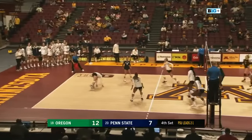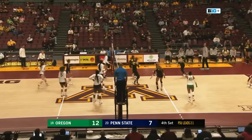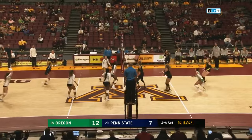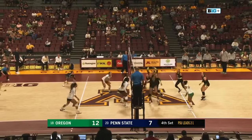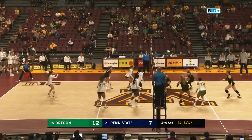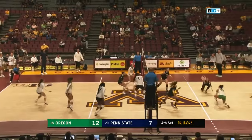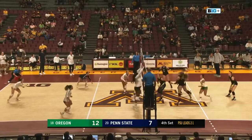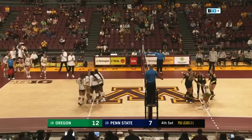Pukas way off the net. Nunaviller has that picked up. And Stark into it. And that's dug over toward the table. Pukas over. And Oregon keeps it up. And Nunaviller has that popped up. Pukas, ton of good defense on this point. Murphy with the D there. Nunaviller turned away. Trammell out of the middle.